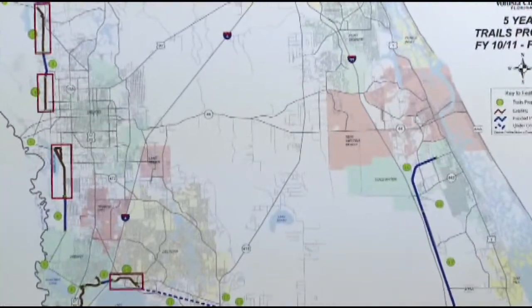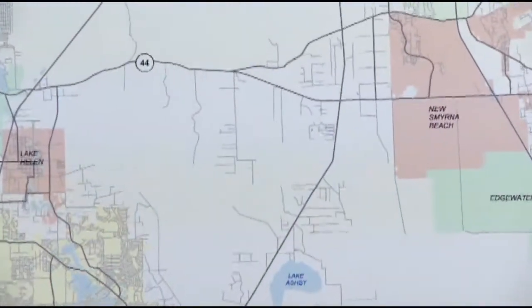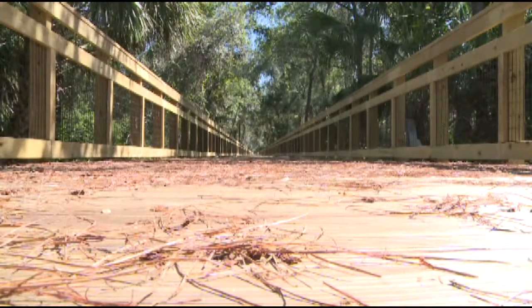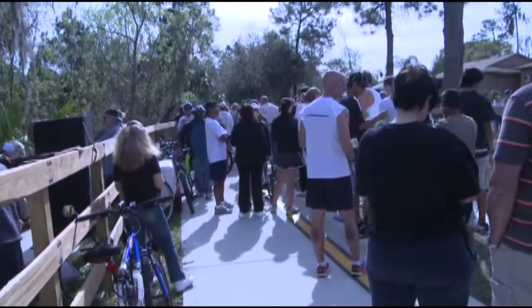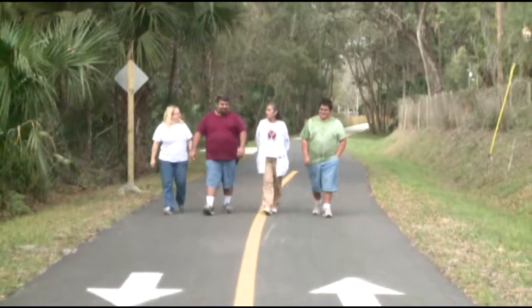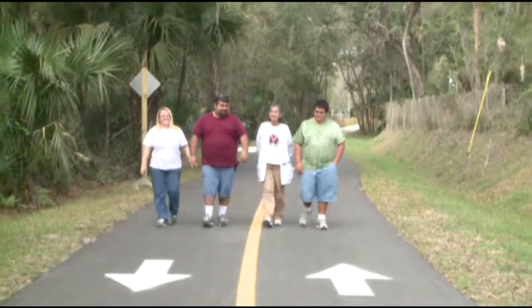Volusia County Councilwoman Pat Northey, who represents District 5, is a longtime proponent of the trails system and says this project is a great example of the importance of partnerships. Projects like this happen when you have partnerships, and we've got a great one on this project, beginning with Brevard County, Commissioner Truman Scarborough, who is now retired, and myself, working together with the Regional Planning Council.